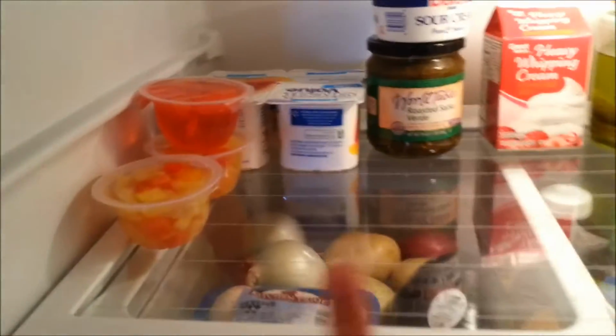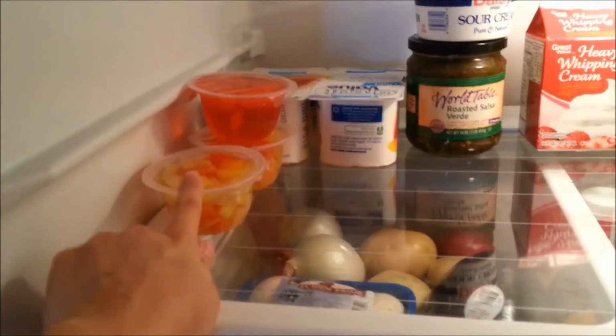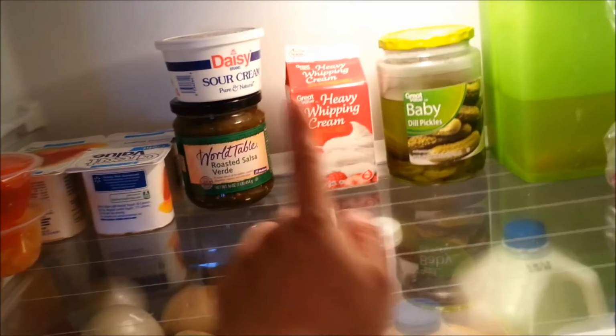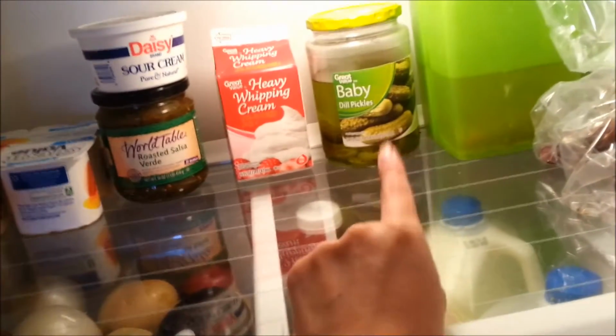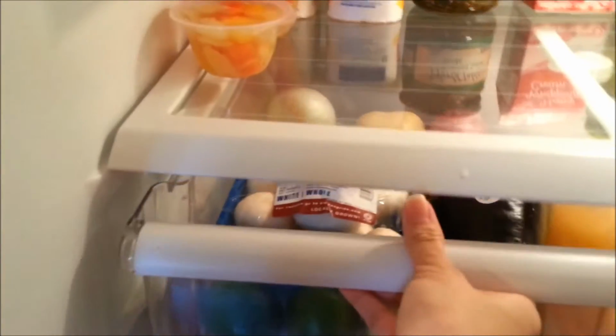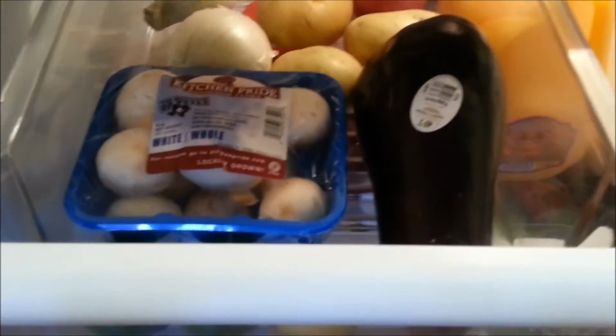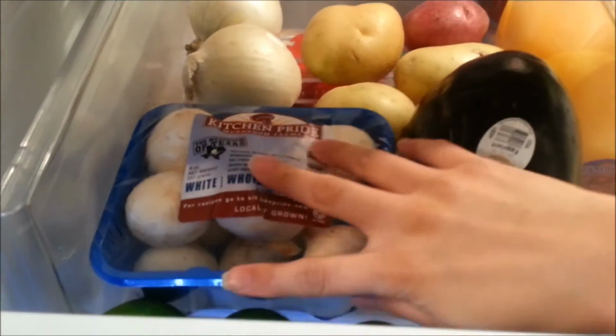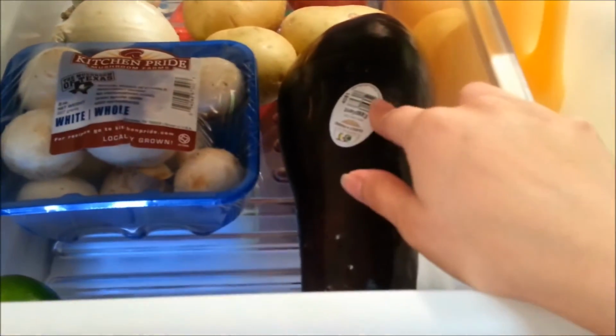Up here I just keep some yogurt, some canned fruit. I have some salsa, sour cream, some whipping cream, some pickles, and then I keep my jalapenos in there, and some grapes. Here I like to keep vegetables. I have potatoes, onions, mushrooms, limes, and an eggplant.